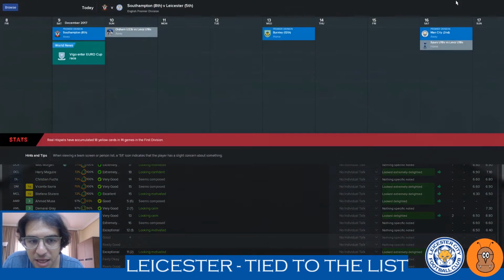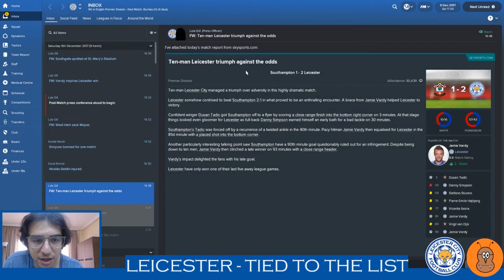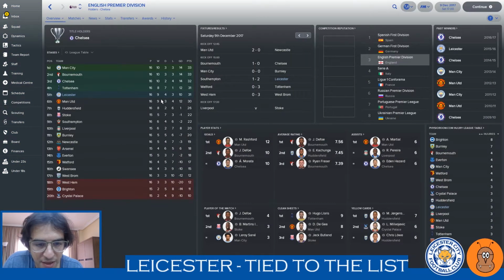They've done excellently. So that's left us 5th in the table. 10 men Leicester. There we are. We're 2 points off top of the league. And more importantly, we are 9 points ahead of Stoke in 8th place. But Stoke do have a game in hand, so maybe they can catch up a little bit.